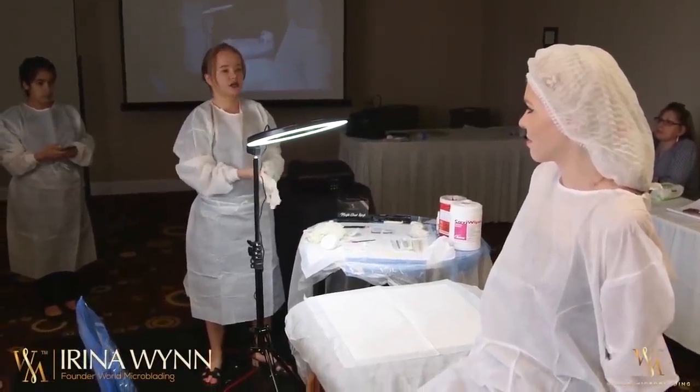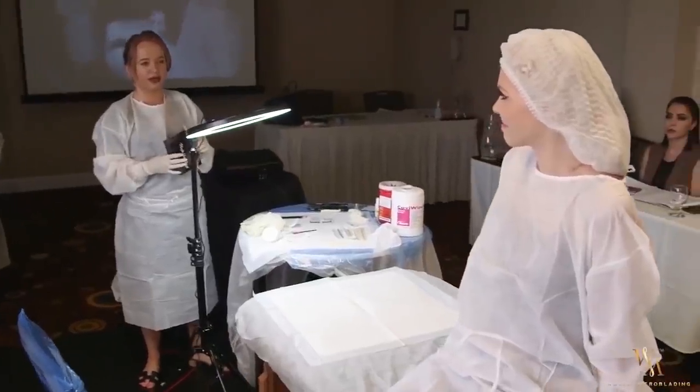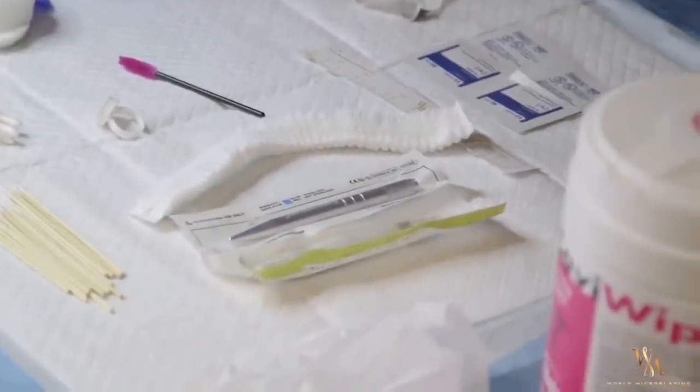I'm going to start with a consultation, and I'm going to ask my customer what she wants to achieve with the microblading procedure. So could you please tell us what you would like to get with microblading today? I would like to get the arch filled in more and make them look more full with the tattoo.